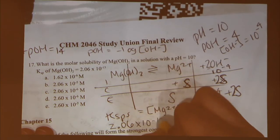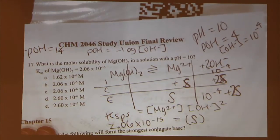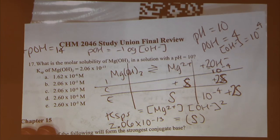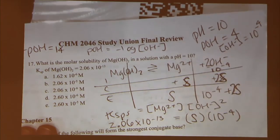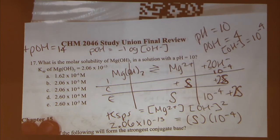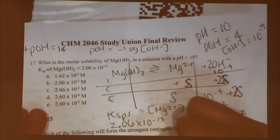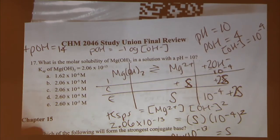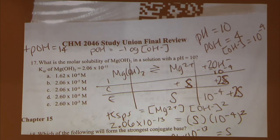So our KSP is given. Set that equal to our magnesium, which is just S. And then our hydroxide is 10 to the negative 4 plus 2S. And we're going to assume that S is small, so we're only going to put the 10 to the negative 4 in. So we're not going to put the change in S. That's the approximation, and we're still going to square it though. So then S is going to be equal to 2.06 times 10 to the negative 13 divided by 10 to the negative 8. Should be the same 2.06, but negative 13 plus 8 is negative 5.